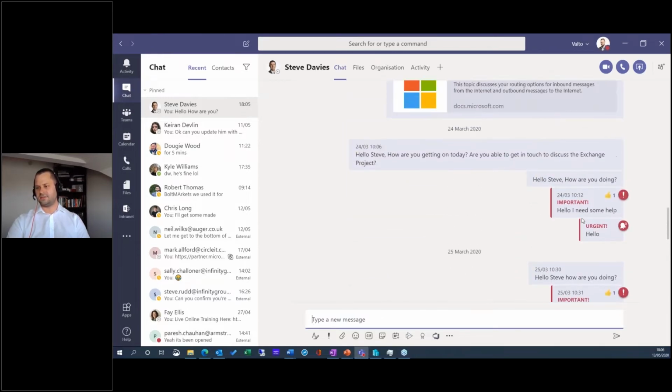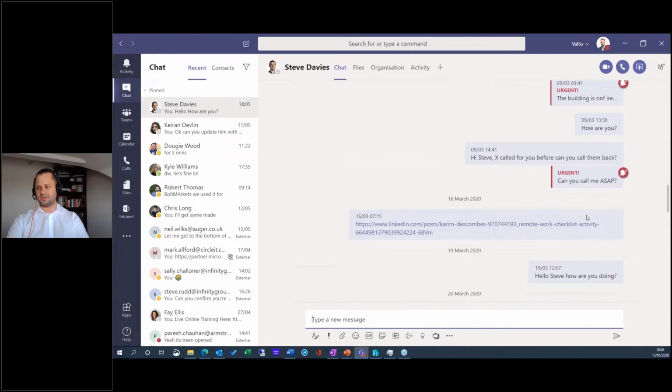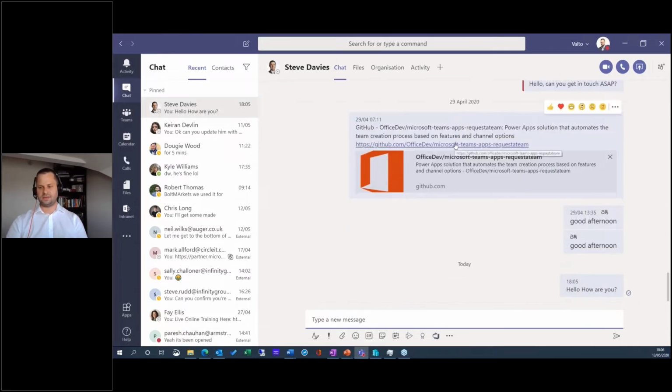So very simple functionality initially. We can go and search for people. We can search for anyone who else is using Teams, provided your security allows that. Now, a few of the strengths that we have over Skype for Business.